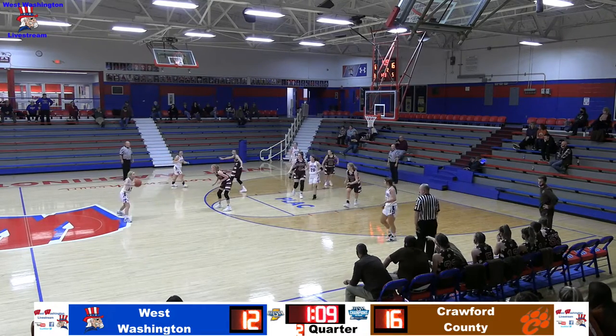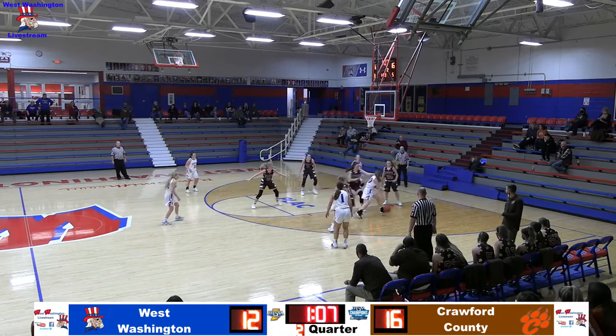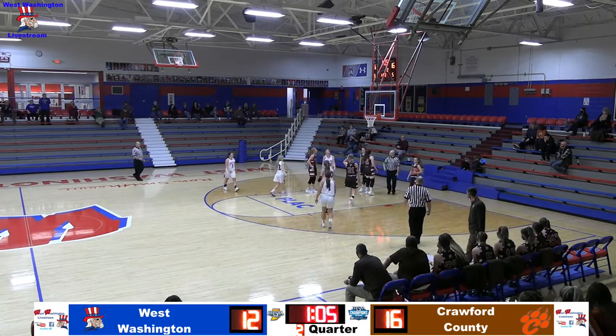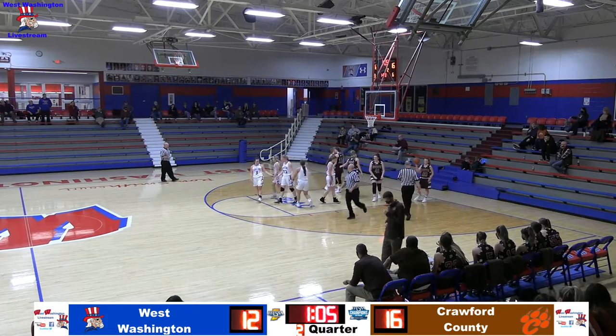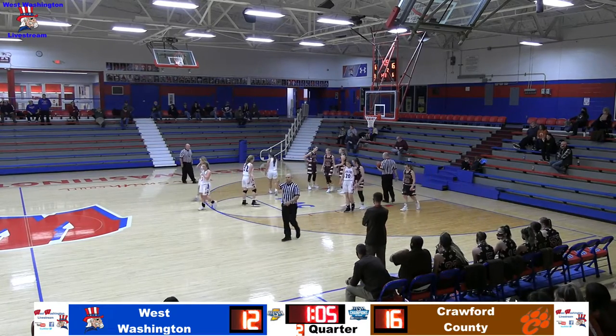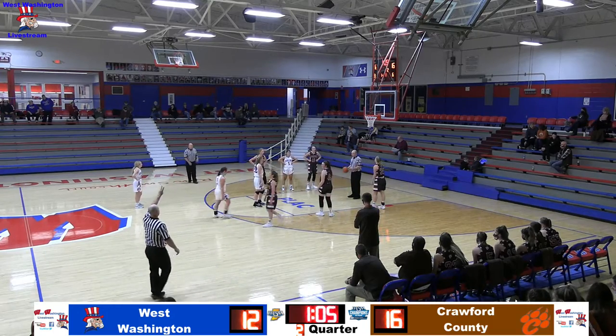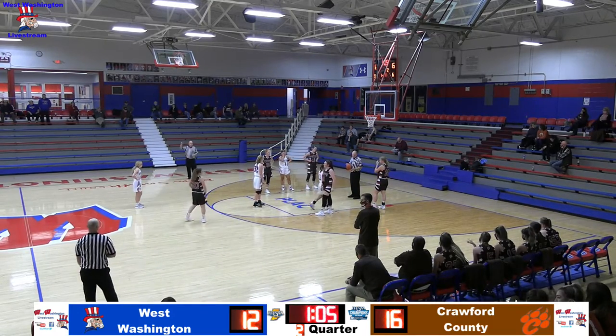Back out. Shelby now with it up top. Lily now with it on the wing. Now a bounce pass inside. Ava puts up a shot, no good, but a foul is called, and she'll go to the line for two shots. Yeah, and that's a nice little offensive sequence there by the Lady Senators. Get some movement, get into the paint, and draw a foul.